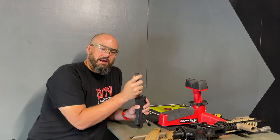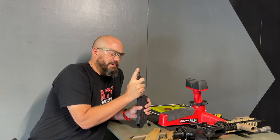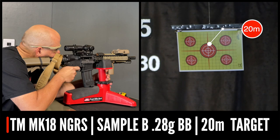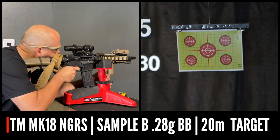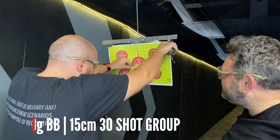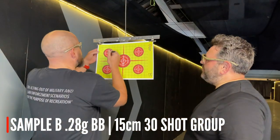Sample B, Phil. Do it. Thank you very much. Thanks, Jo. Sample B feeding. So far, so good. Might be a little bit stiffer. Sample B, 30 shots, 20 metres. Fifteen. Sort of on the x-axis. Probably about 12 on the y. So B is 15.